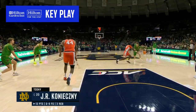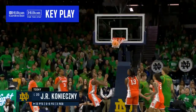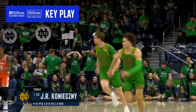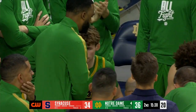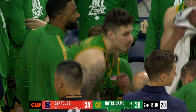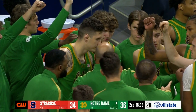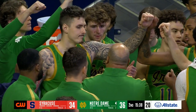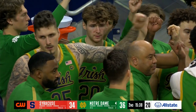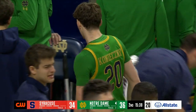And Tom, it's been J.R. Konieczny. He came in that first half ultra aggressive, getting to the basket, finishing, going to the upper room early, creating some excitement. Already 13 points and 3 rebounds. Konieczny averaging just 4 points per game coming into the game. His career high is 18. He's done that twice. The junior from right here in South Bend, Indiana, 6'7" guard.